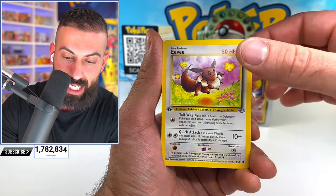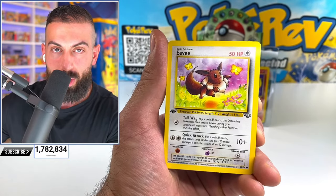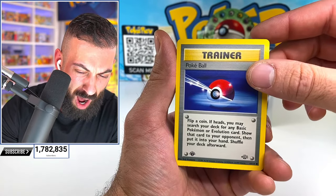I can't. It's already lost, so I don't know what else I could do. I already told you I ran out of words for this. I don't know what else was left. Eevee, Pokeball.